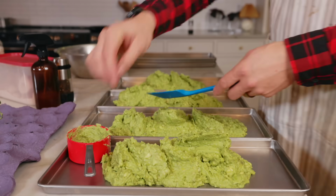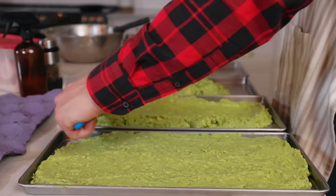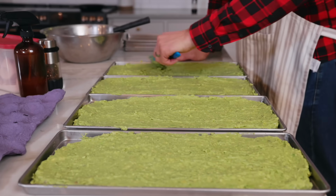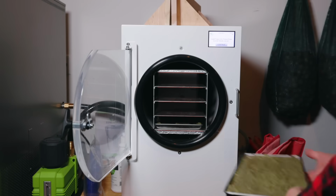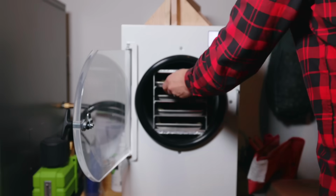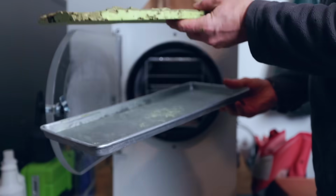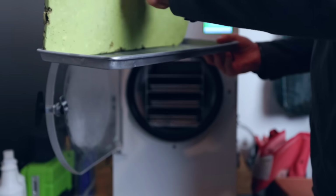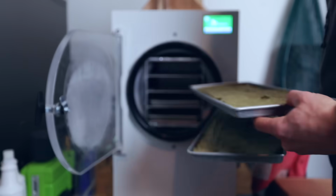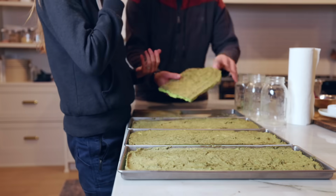Avocados oxidize really easily when they're exposed to the air and turn brown, so we were spraying a lot of lime juice at every opportunity. Unfortunately, it didn't really work that well. It still kind of turned this darker green color on the top by the time we were sticking it into the freeze dryer. We decided to put the trays directly in there. We did not pre-freeze them for this batch, and it was a very long batch. It probably took 45 hours because we did the whole process inside the freeze dryer.